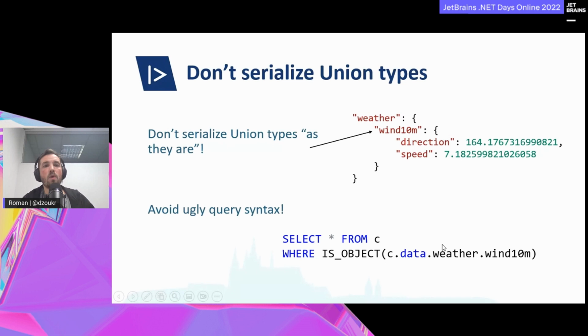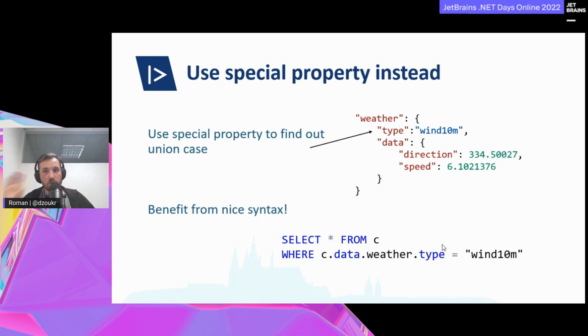So what I would totally suggest and recommend, please, instead of storing it as it is, use a special property, some discriminator, to find out which union case it is, and then have the data. So when you, for example, want to read all the wind at 10 meters data you have in the database, you can do this nicely with self-explanatory SQL, and you will get data in really quick time. So this is something I would totally recommend. Please never store it as it is.